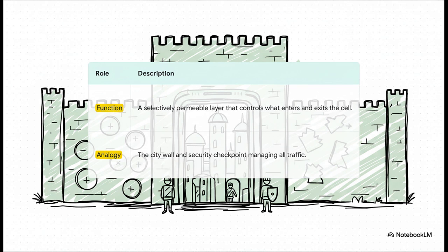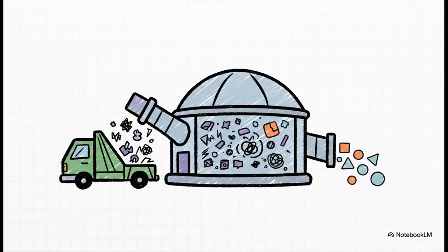The fancy term is selectively permeable, which basically means it acts like a super picky bouncer at a club. It carefully decides what nutrients are allowed in and what waste products get kicked out, making sure the city stays safe and perfectly supplied. Okay, but what about all the garbage a busy city produces?